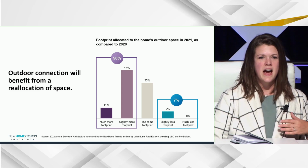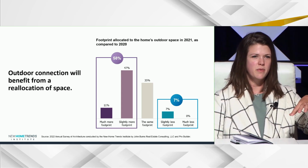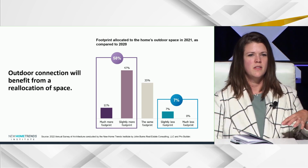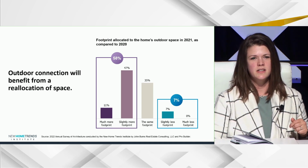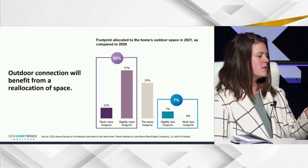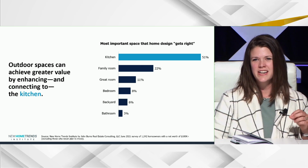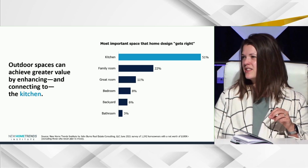And then when we ask our architects how they're allocating the footprint of the home, 58% of them are telling us that they're allocating more space to outdoors. And this is that connection to nature that we were talking about earlier. And where should it connect? It should connect to the kitchen.